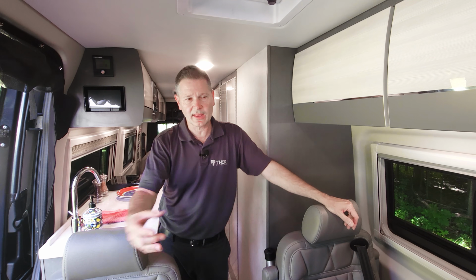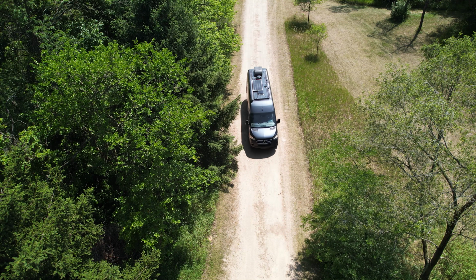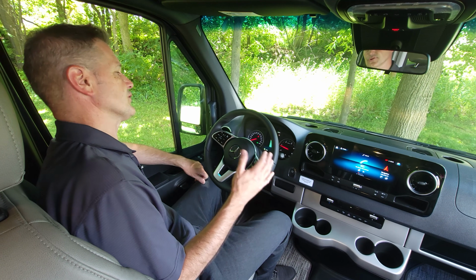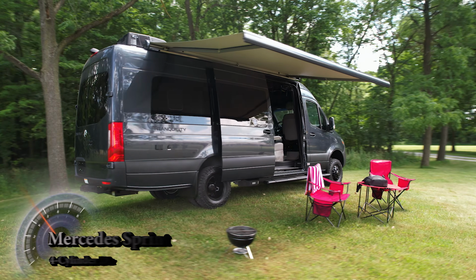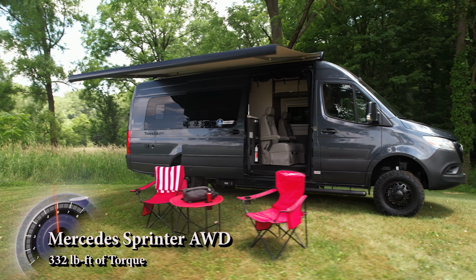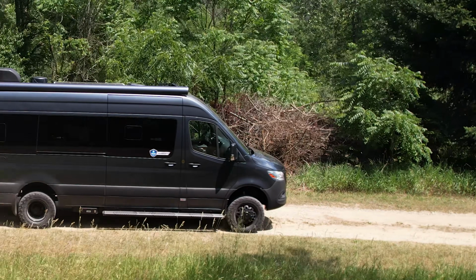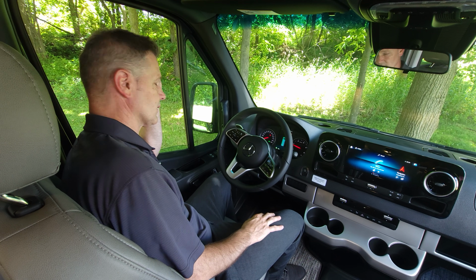But being a car guy, I love getting behind the wheel. So let's hit the road and walk through the dash and talk about the awesome all-wheel drive platform of this 24C. Everything in this Tranquility 24C is built on a very powerful Mercedes 3500 all-wheel drive chassis. Under the hood, a twin-stage mighty four-cylinder engine, 208 horsepower, 332 pound-feet of torque, hooked up to a 9-speed transmission. Paddle shifters, that's great if you're towing on that 5,000-pound hitch. All-wheel drive going to get you through just about anything, especially when you outfit it and option in these KO2 tires.